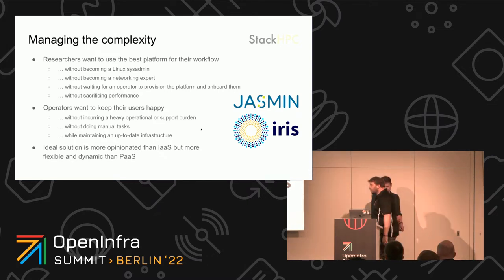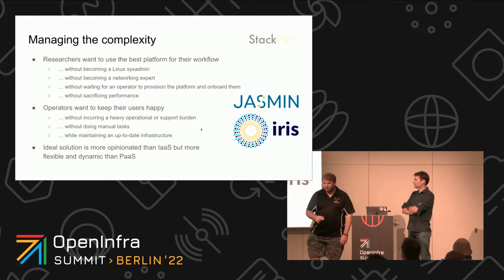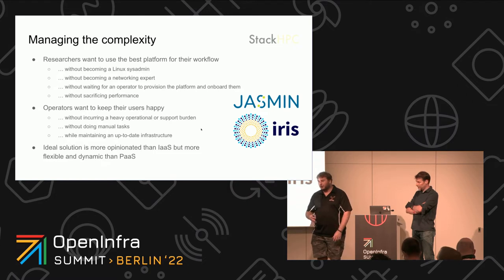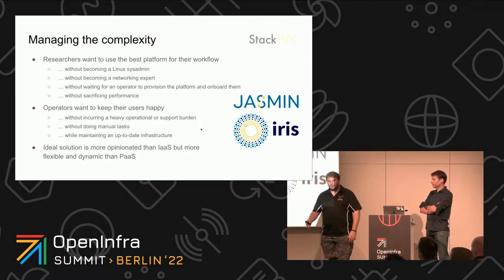Cool. Thanks, Stig. So what we want to do is basically get researchers doing their science as quickly as we can. But the researchers are asking for different kinds of platforms than they used to. They want to use the best platform for their workflow. But they don't want to be a sysadmin. They don't want to be a networking expert. They don't want to be waiting. But they also don't want to sacrifice the performance that comes with a specialized system. And as an operator, what we want to do is not incur a heavy support burden of having to manually deploy these systems every time.